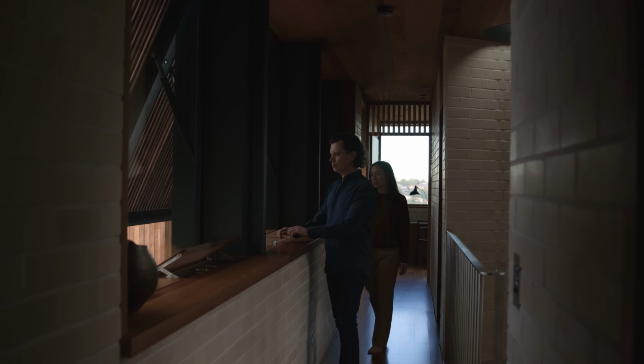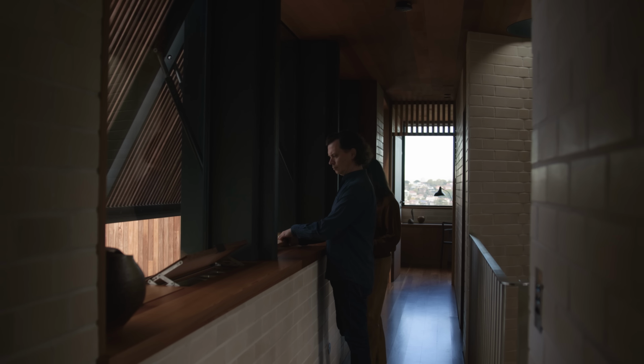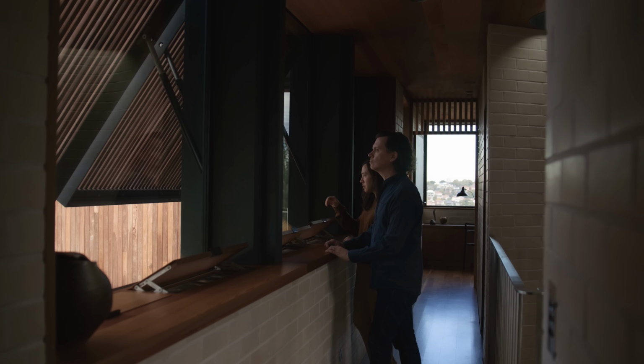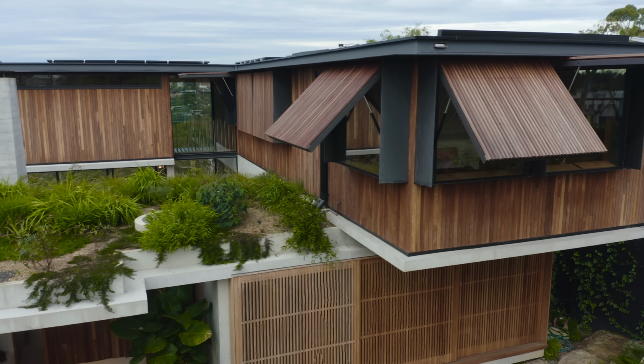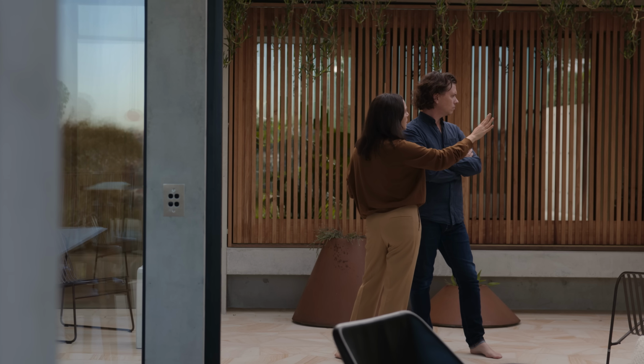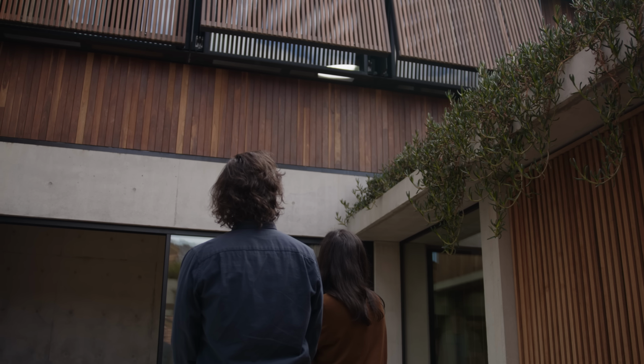There's a wide range of options to be able to control the degree of inside and outside. We were quite playful in the way that we'd done that with the monsoon eaves, the tilt-up screens, and then there's a series of sliding screens all over the house that allow you to open the house right up or close it right down.